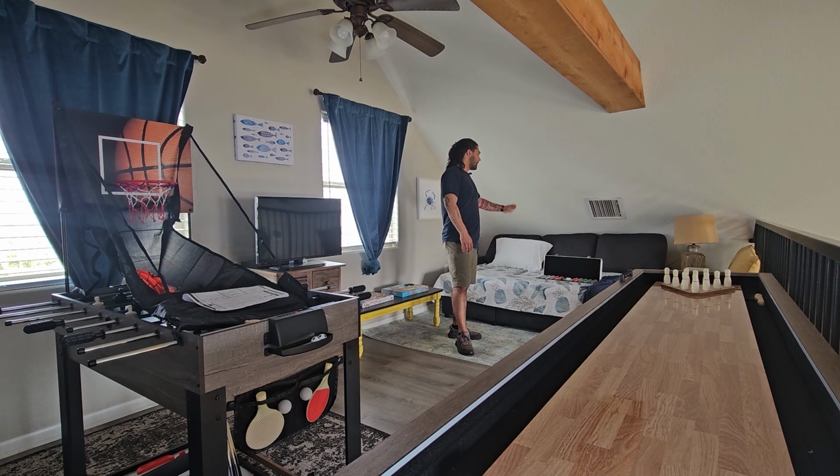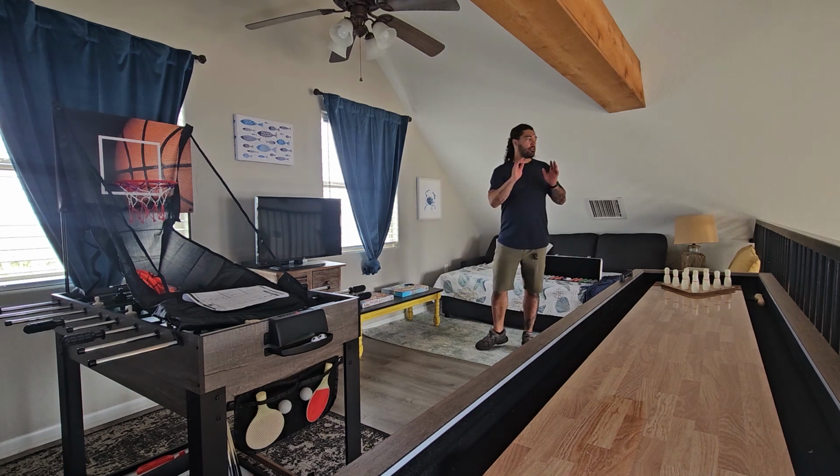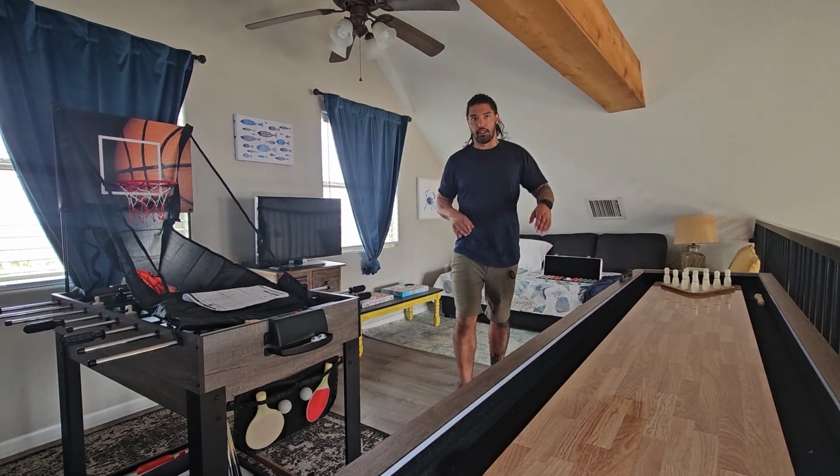Kids can sleep here, or whoever's not paying to stay here can sleep right there, right? So we've also got 2 other bedrooms up here. Let's go check those guys out.